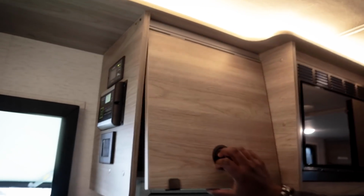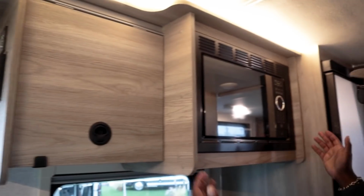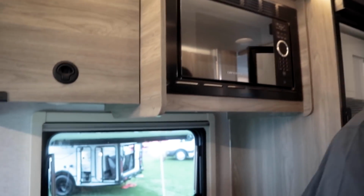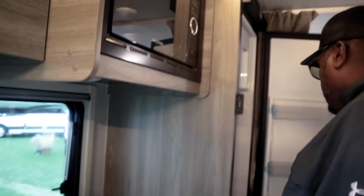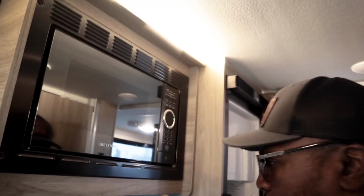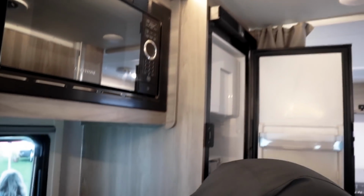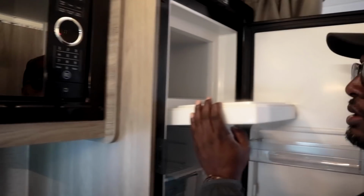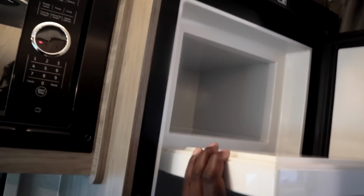Let's see what's in here. So this is the microwave cabinet. I think it's a microwave, I'm not sure, but it's relatively big size. And the fridge is huge, so Lola will probably, for RVs, for camper vans, this is a big fridge. And I think this is everything right here. So there's a freezer built into it here that folds down. There you go. Can you see in there? I can. Yeah. So that's what you got there. Well, it's tall and shallow.